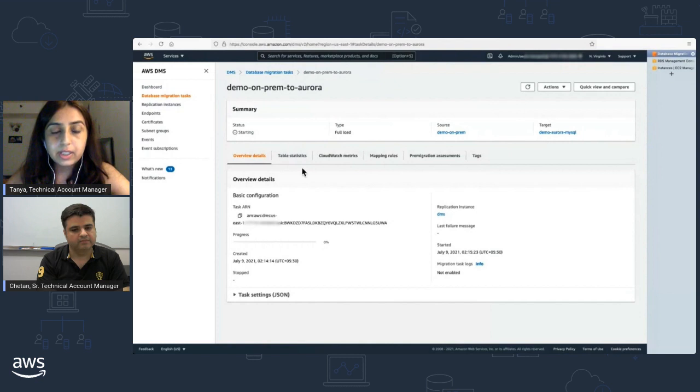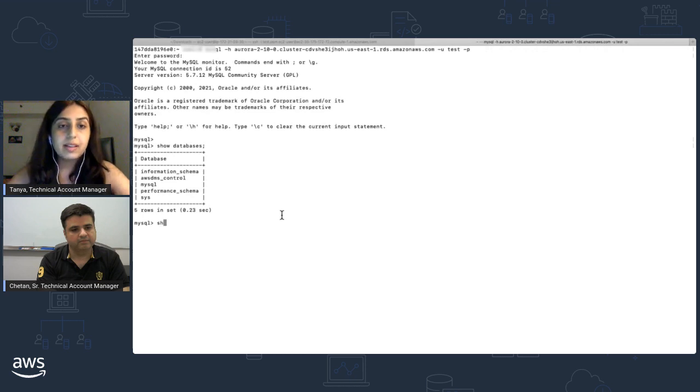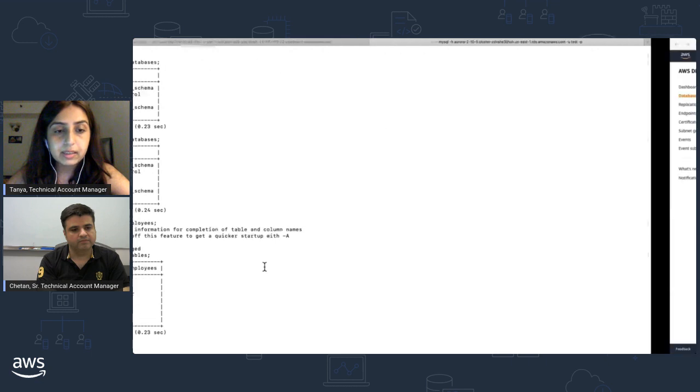And now we can also check on the table statistics. So it also provides the different statistics and schema and tables. And it is still okay. We see it has turned up to 2%. Now I've come back to my Aurora instance, and I'm going to check the databases that I have. And I see employees here. I'm going to use this particular database by typing the command use employees. And now going to check on the different tables that we have here, show tables. So these are different tables that we have inside the database employees.